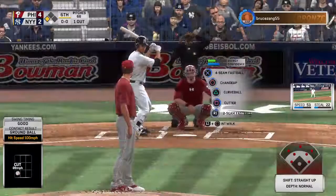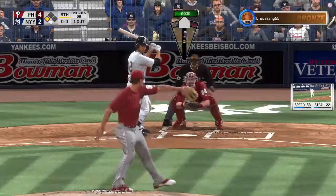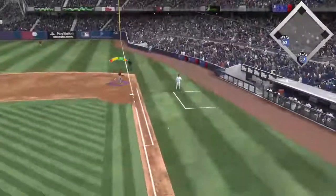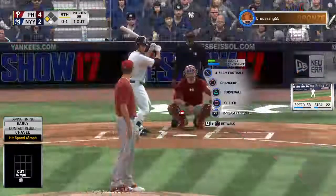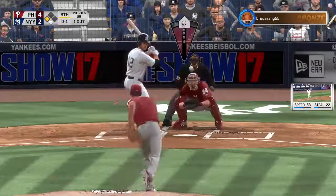Here's Chase Headley, a hit in 2 tries so far. Here comes the first pitch. Just got a piece to the right side. That winds up foul. We're in the 6th inning now of a 4-2 ball game.